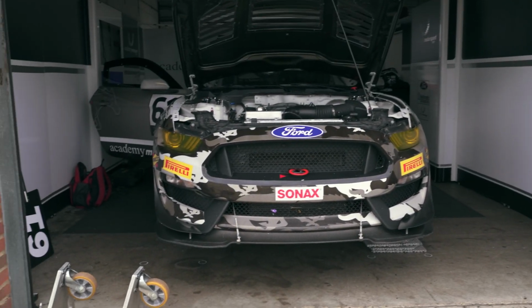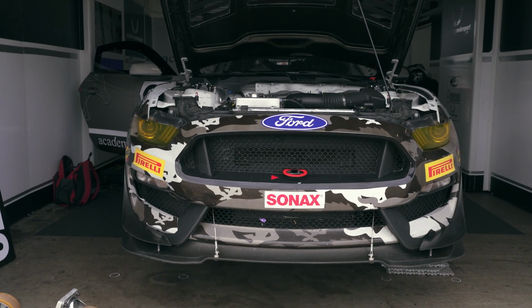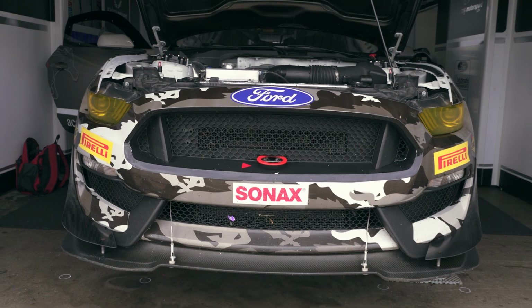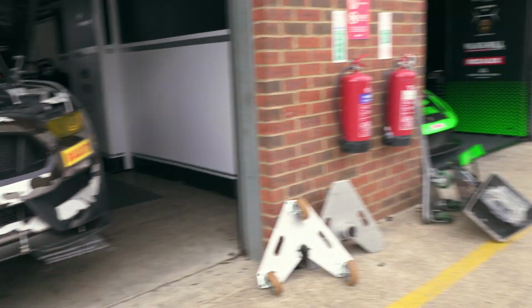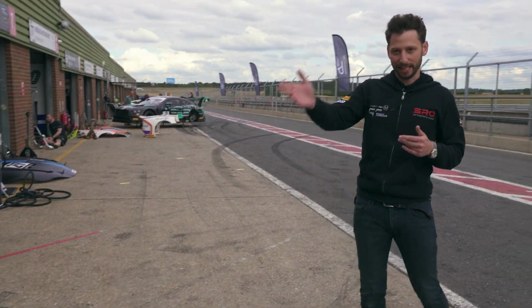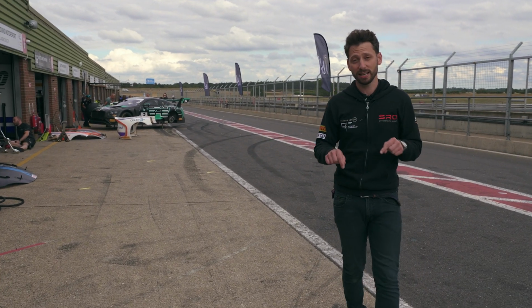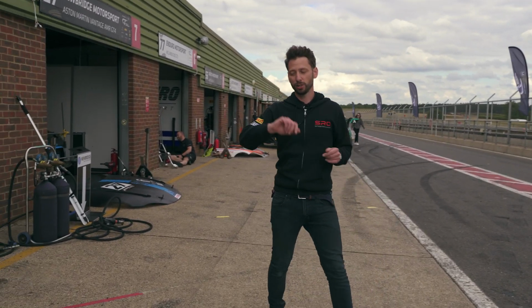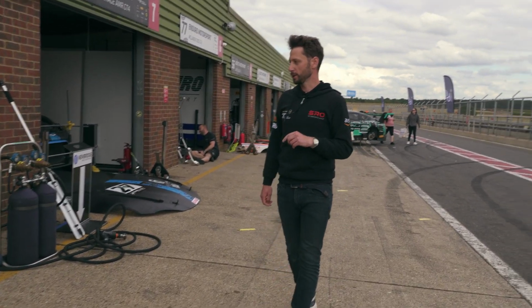On to a car that does have a success penalty in race 1 on Sunday. It is the Donington Park winning Academy Mustang of Matt Cowley and Marco Signoretti. Matt and Academy and the Mustang won one of the races here at Snetterton last year. As we mentioned, that success penalty might make things difficult in race 1. Race 2 could be where the Ford comes into its own.